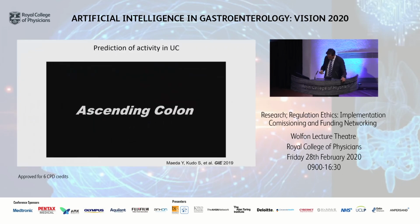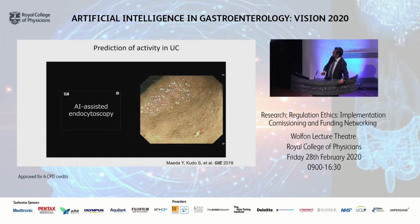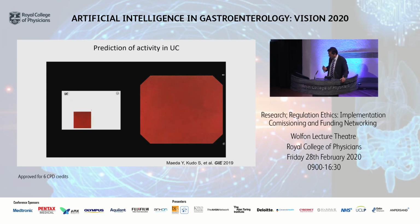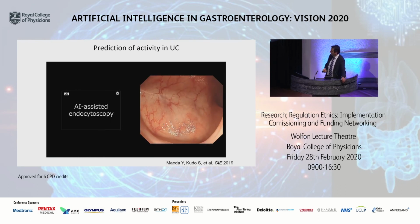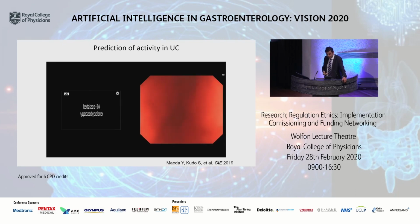And finally, I put this in for Boo because I know he's very interested in this. This is really looking at the activity related to ulcerative colitis with Endobrain, and what we've got initially is NBI mode with contact on the mucosa, and then you've got ultramagnification at 520 times zoom, and then you've got a diagnostic probability of whether this is active disease indeed, or whether this is actually healing itself. And this needs to be evaluated further, and this is something that's currently in progress.